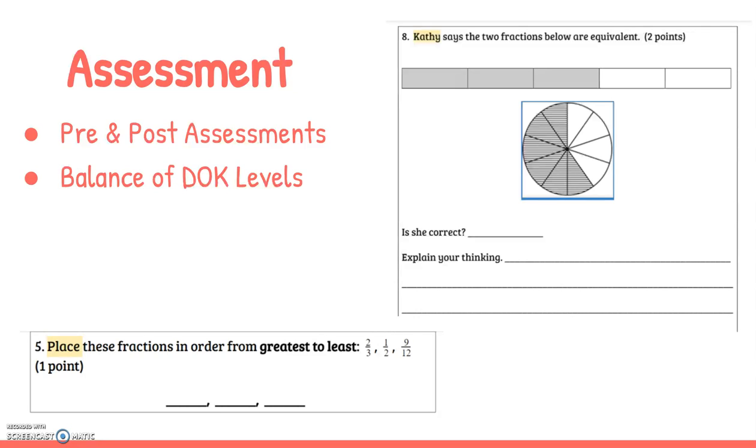In order to make decisions about how my students were growing with this math skill, I gave them pre and post assessments. These were short assessments that included a balance of DOK levels. As you can see, number 5 is pretty simple. They had to order fractions from greatest to least. And question 8 takes a little bit more thinking. Not only did they have to determine equivalence, but they had to explain and evaluate why Kathy was correct or incorrect.